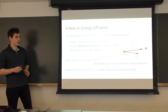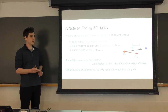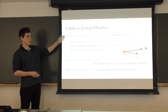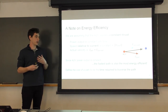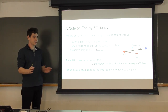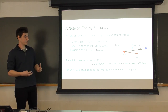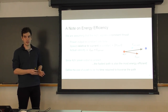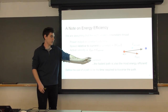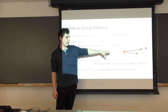I just wanted to reiterate a point that Michael made about energy efficiency. There's an important assumption that we're making here, which is that the thrust that the AUV applies is constant. What this means is that the AUV is outputting a constant power with time. We're not modeling things like drag, but it's a first-level assumption. Practically, that means the speed of the AUV relative to the current is going to be constant. So we're going to assume that the AUV velocity vector relative to the current is this V_AUV vector.